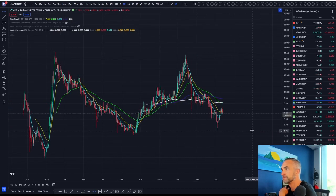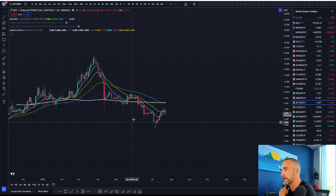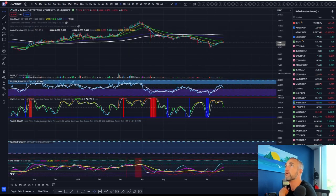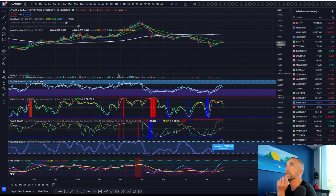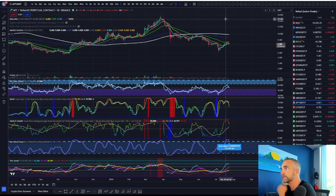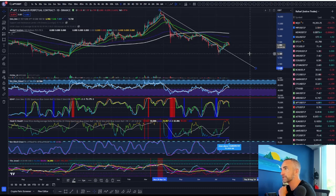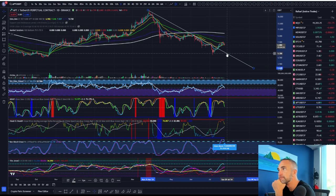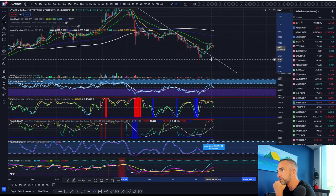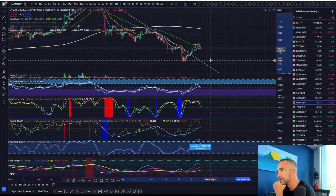Aptos came almost all the way back to the bottom of the range, and it looks like a rejection here on the 2-day time frame. This one could go down even more, which would be beautiful for us, since we are the family. Aptos looking good for some more downside, or actually a retest of this trend line. Yeah, daily declining volatility, breakdown retest. That's the name of the game.